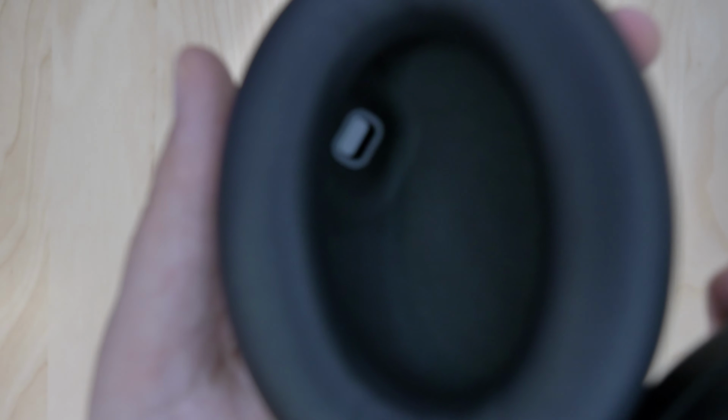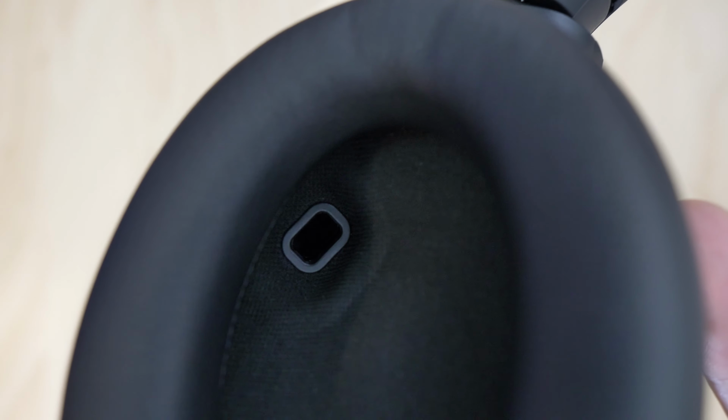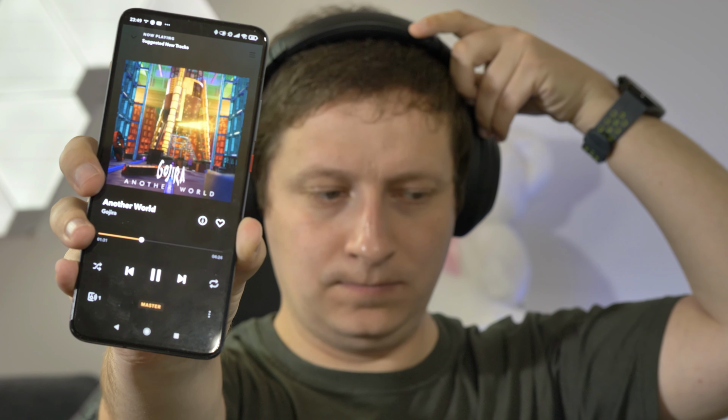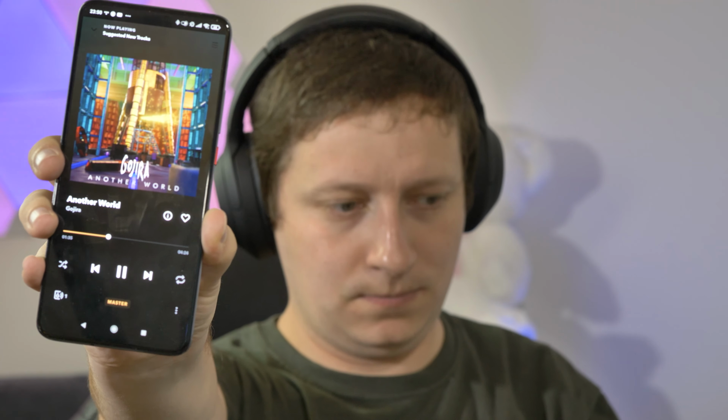There's also one more new piece of functionality visible within this ear cup, namely a proximity sensor, which helps detecting when you have them on or off. If you're listening to a podcast and need to stop for a moment, the audio will stop, but it will resume as soon as you put them back on. That's a really useful feature, so I'm glad they added it.